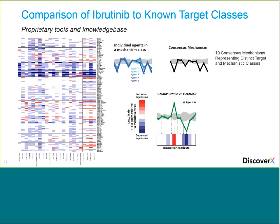So we've developed consensus profiles for a number of distinct target and mechanistic classes. Because we have a number of individual agents in our reference database that share the same target class, we have merged these profiles into consensus profiles. To compare these various profiles to a compound of interest, we have displayed these activities as a heat map with increased activities in red and decreased activities in blue, and the individual biomarkers and systems are listed on the right-hand side of the heat map, with the classes and the compounds listed on the bottom.